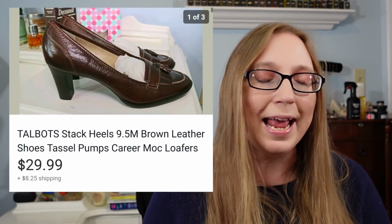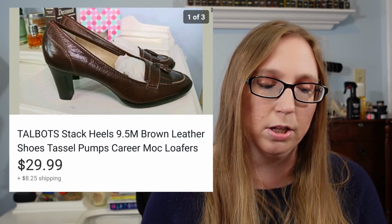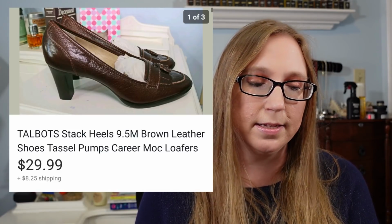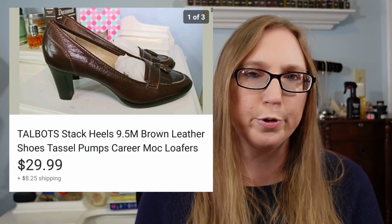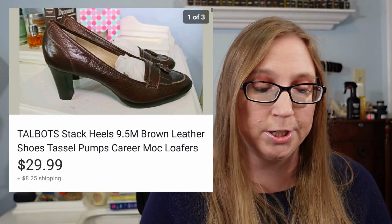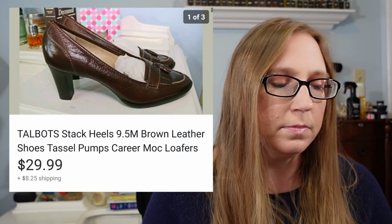Next was a pair of Talbots heels. I had these for a while. They took a long time to sell. They sold for $29.99, and I got those at a yard sale, and I'm pretty sure I paid like $3 for them at the most. They were brand new though, I do remember that.